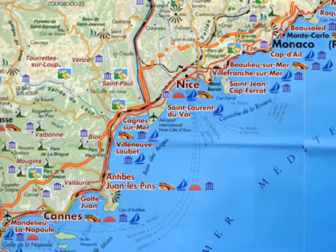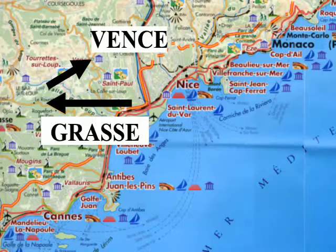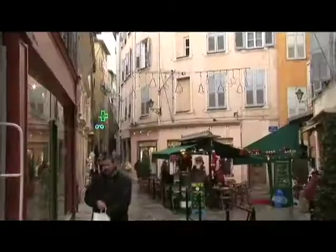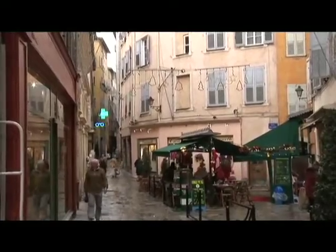From Nice, we take another day trip. We're spending the full day visiting Grasse, Vence, and St-Paul. You can do it all by public bus. It's very convenient. It takes about 1 hour to travel from Nice to Grasse, where we're starting our journey. Famous as the home of the perfume industry.